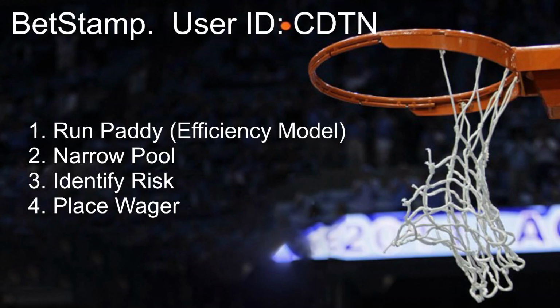I then narrow the pool. I eliminate games that did not show a variance between my efficiency model and the actual spread. I then identify any risk of the remaining teams looking to cut down one more time, and then ultimately place the wager. So how do you find me on BetStamp, and what is BetStamp?